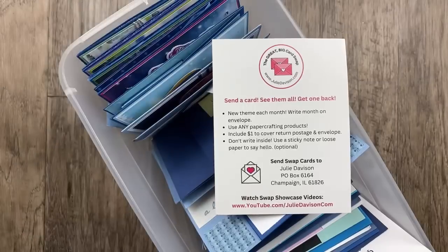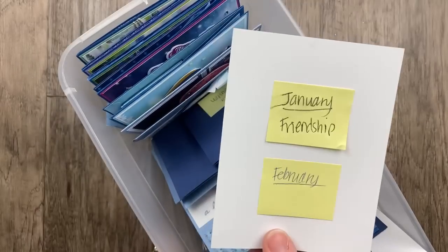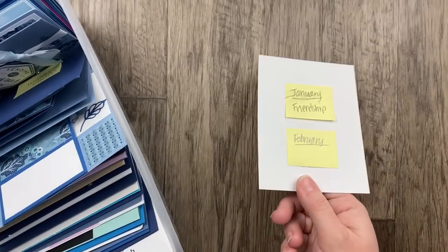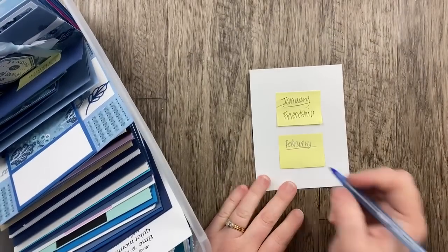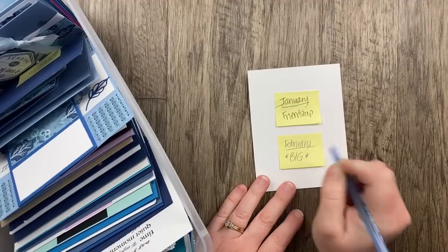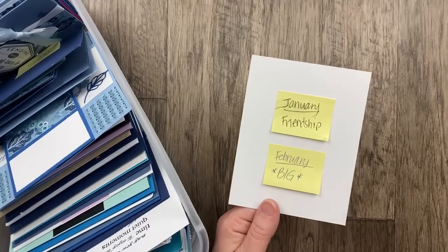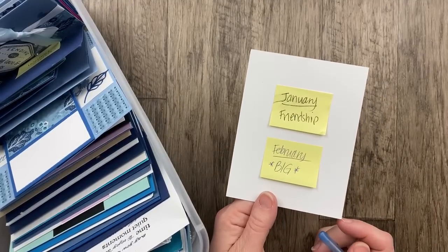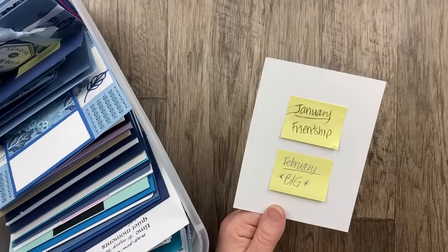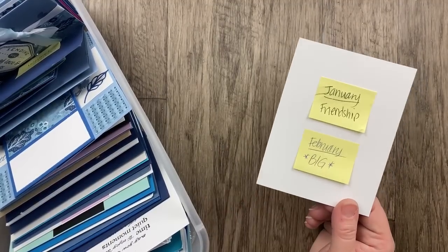So if you would like to send in a card, you can send to Julie Davison, P.O. Box 6164, Champaign, Illinois 61826. Our theme for January is friendship, and our theme for February is big. I can't wait to see what you come up with. Maybe it's a big animal, maybe it's a big card, maybe it's big words. I think it's going to be so much fun.